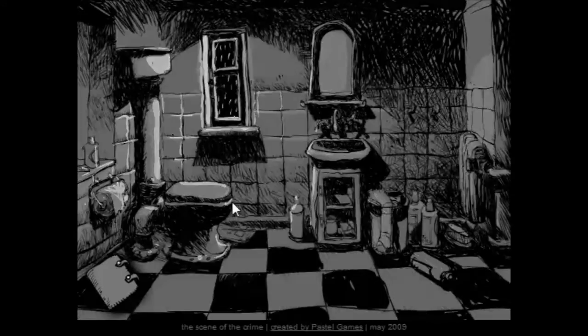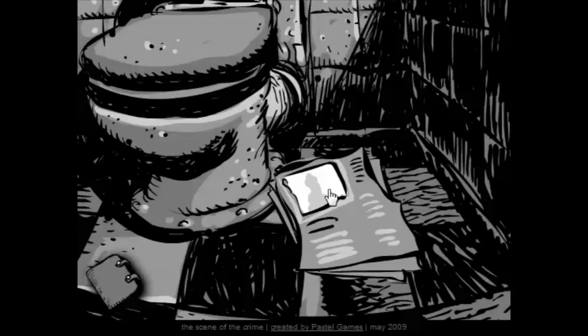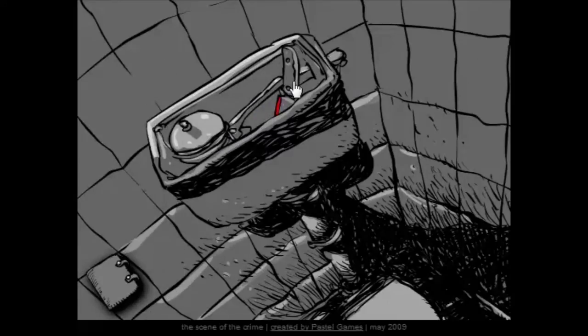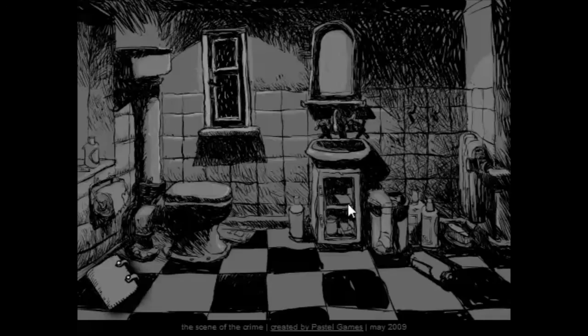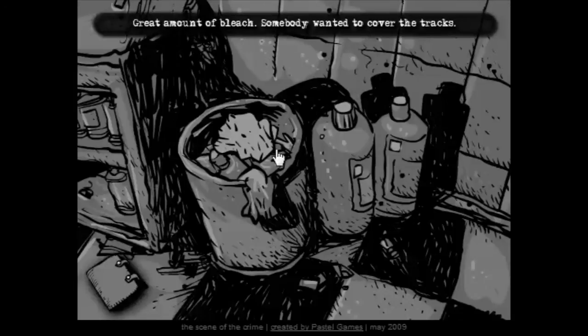However, behind us, by the toilet, there's a newspaper clipping that a woman won $100,000. And she looks very sad despite that fact, but we'll let that go for now and just tuck that into our memory and try to get out of the screen. On the top of the toilet, we find our murder weapon hastily stowed away. By the mirror, we find a lipstick, and down here by some bleach, we find a ransom note.